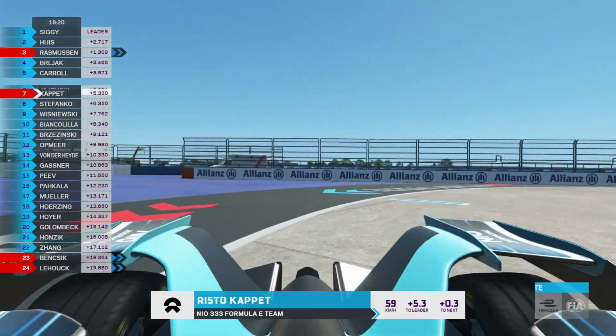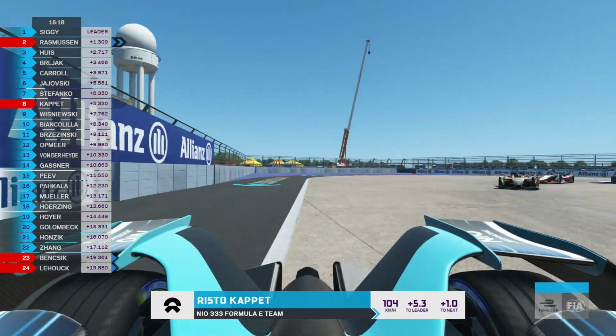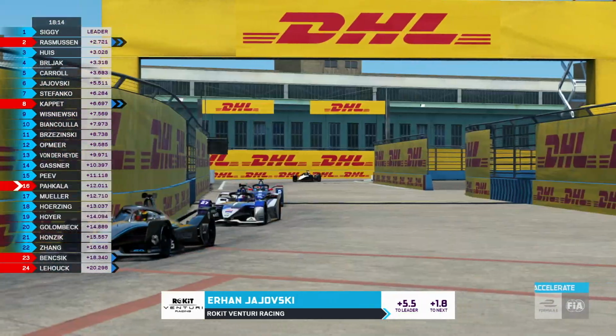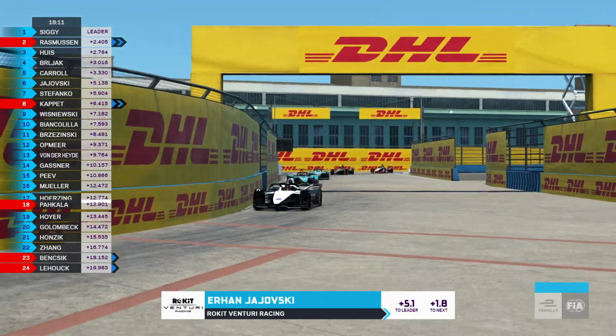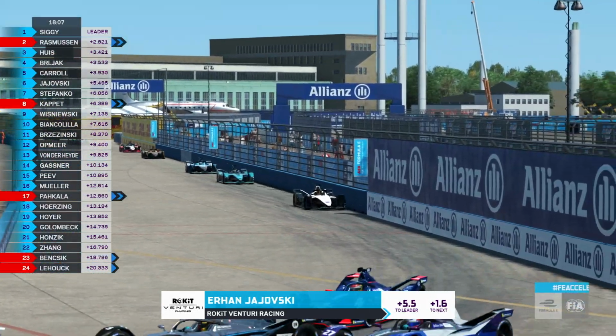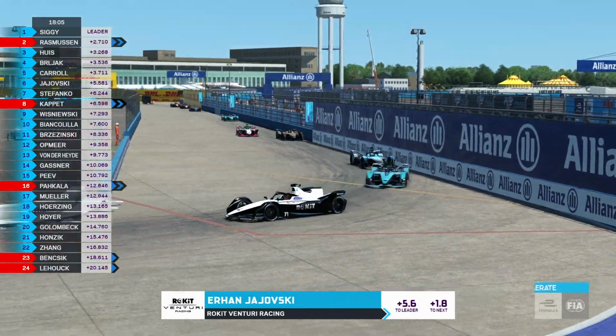There goes Risto Capit through the attack mode activation zone, loses a place to Martin Stefanko, and Freddie Rasmussen has activated attack mode now as well. 2.8 seconds back from Siggy once he'd activated it. We'll see whether he can close back in. He just about managed to get in front of Bono Huis on his return.